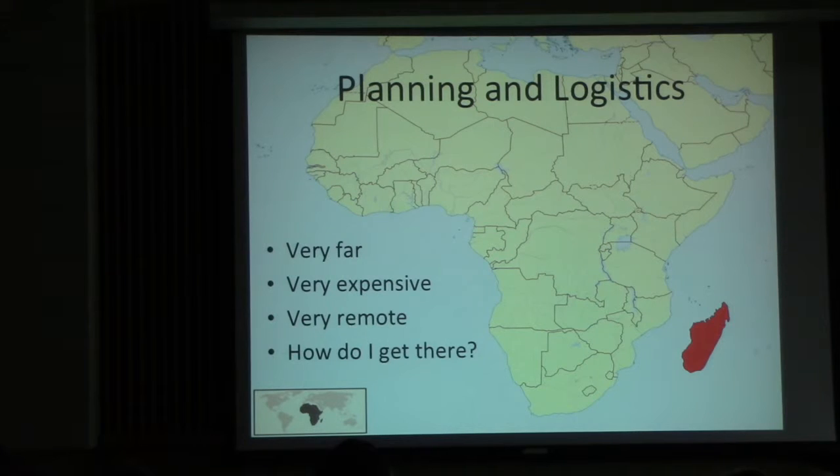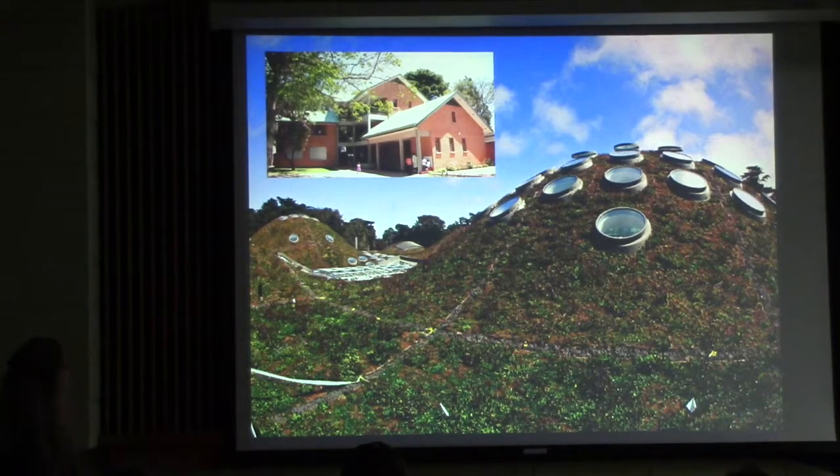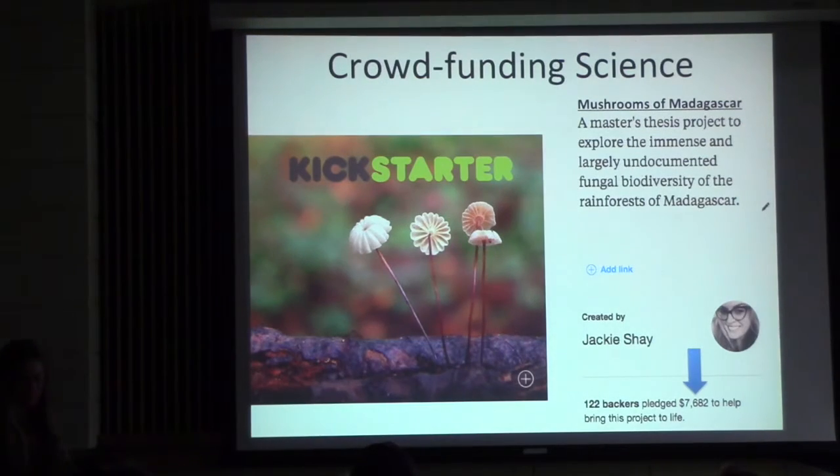So then it became an issue about funding. Where was I going to get all this money to travel all the way across the world to collect some tiny little mushroom that I think is important? There's the Cal Academy, just the roof, the living roof there. If you haven't been, it's really amazing. And up in the left-hand corner there is the Biodiversity Research Station in Madagascar. Keep that picture in your mind, because I will show you that picture again, but I'll add a little something to it later.